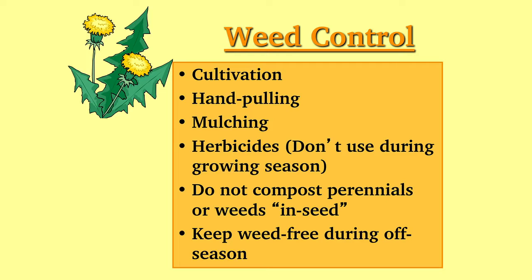If you do have a lawn around your vegetable garden, I would refrain from using weed and feed products around your vegetable garden, because the weed part of weed and feed is an herbicide, and it kills broadleaf plants, which are most of your vegetables. So I've seen where people spill into their vegetable garden, and then they have damage on their plants.